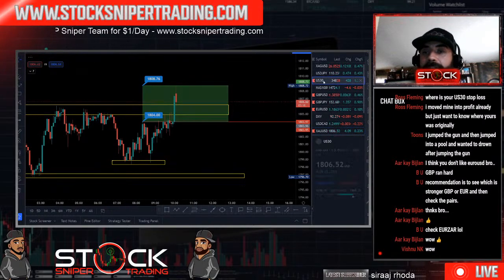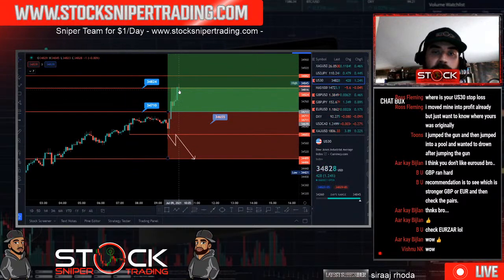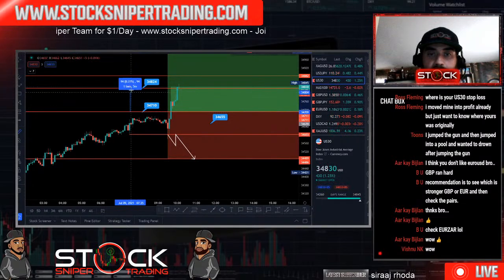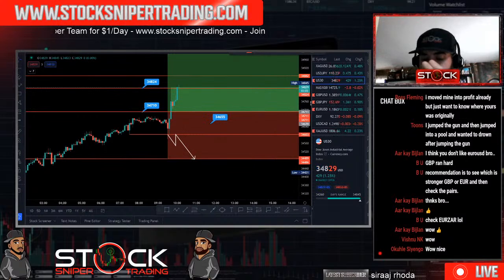Let's check out, look, it pushed up bullish, getting a retest on what was once resistance, now support. All right, guys, we weren't looking at this because we caught the gold breakout, but look, that ran 100. That's 136 pips.